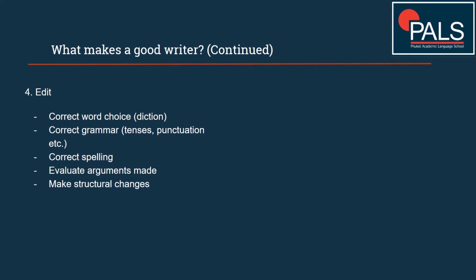Okay, so always evaluate your choices and then make structural changes. Good writers always make structural changes. So should you for ER. Let's say you're rereading your essay at the end and you discover you've only got 3 paragraphs. Well, you must have included more than one main idea in a certain body paragraph. So go through, split it up, make it look a bit nicer, and you will improve your points for structure if you do this. Okay, so they're the 4 things that make a good writer.